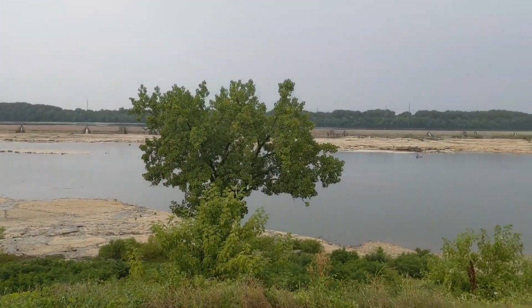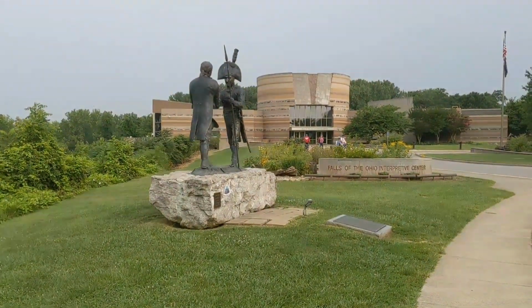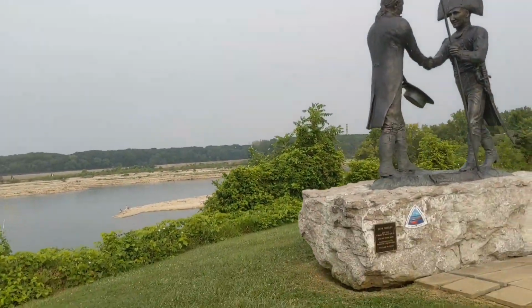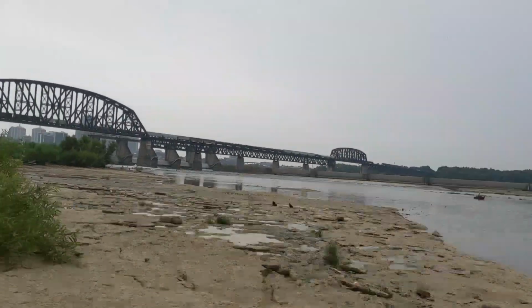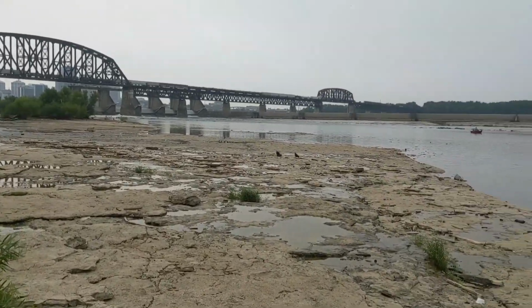Awfully good view out here with the Ohio River. A little closer on the Lewis and Clark statue. I decided to do some hiking before going into the Interpretive Center. Also, I'll probably have to be more quiet in there since it is essentially a museum.